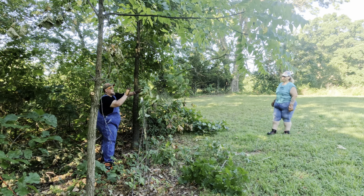So, while Tina's pulling brush there, I have made it to the corner, and let me show you what we've got going on up in here. Now we can actually see. It's kind of a dead zone right here now. Has been for quite a while anyways.